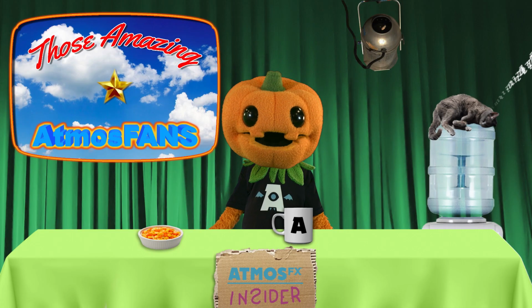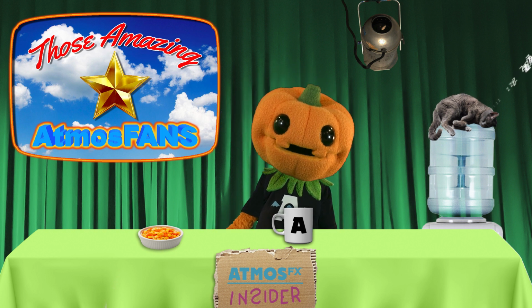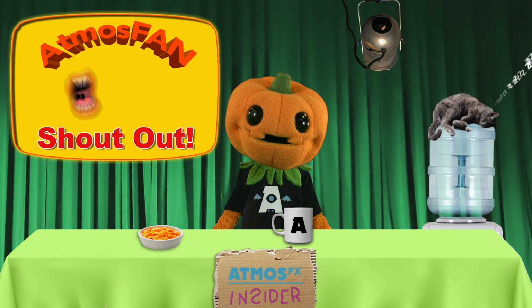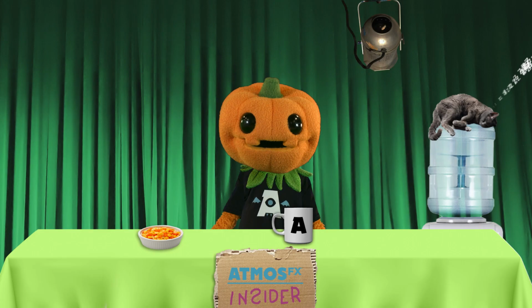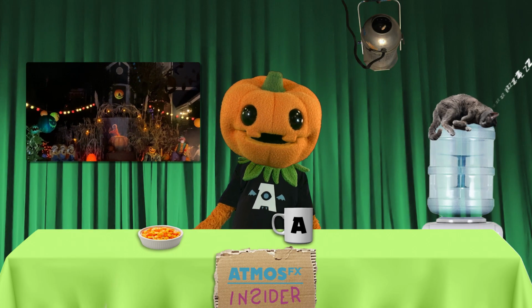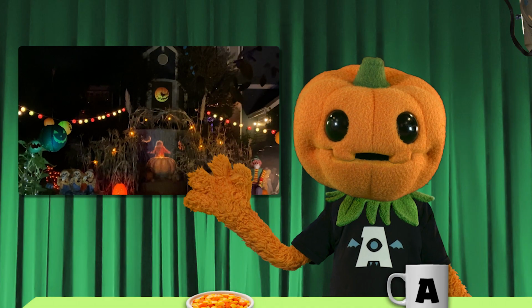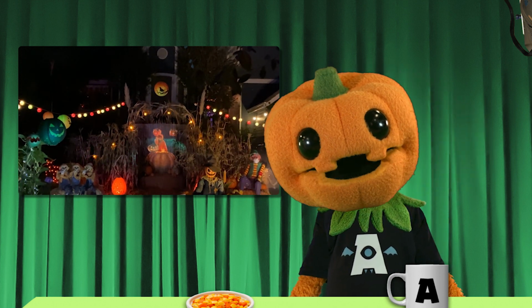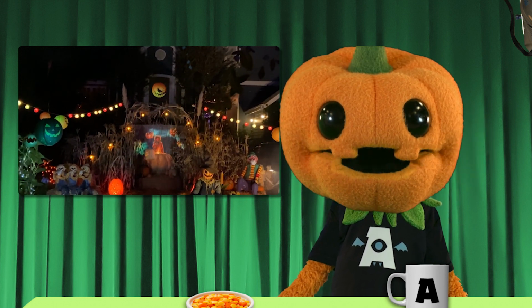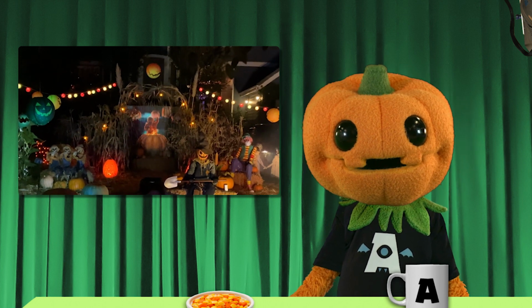We love seeing how our fans use AtmosFX digital decorations. And I'm here to give our most recent AtmosFANS of the week the... Whoa! A big shout out to Bob Wexler of Toluca Lake, California and his most excellent pumpkin patch. It has cool animatronics, homemade pumpkin fly traps, yes, you've heard that correctly, homemade pumpkin fly traps, and features the Halloween moon and trick-or-treat digital decorations.